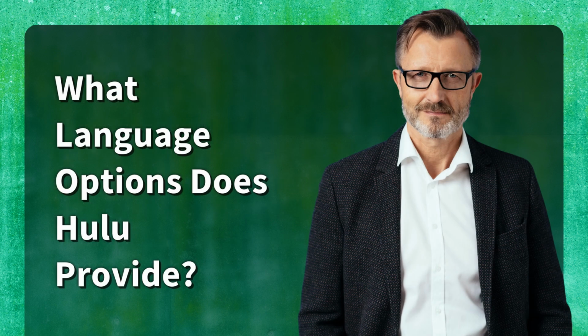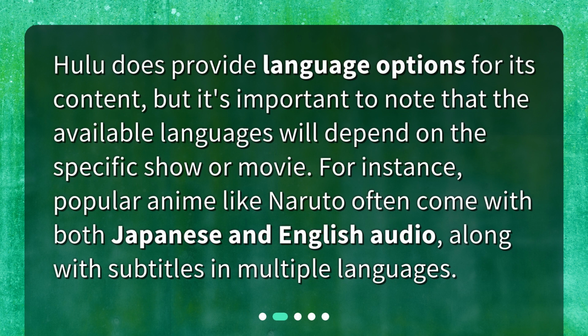What language options does Hulu provide? Hulu does provide language options for its content, but it's important to note that the available languages will depend on the specific show or movie. For instance, popular anime like Naruto often come with both Japanese and English audio, along with subtitles in multiple languages.